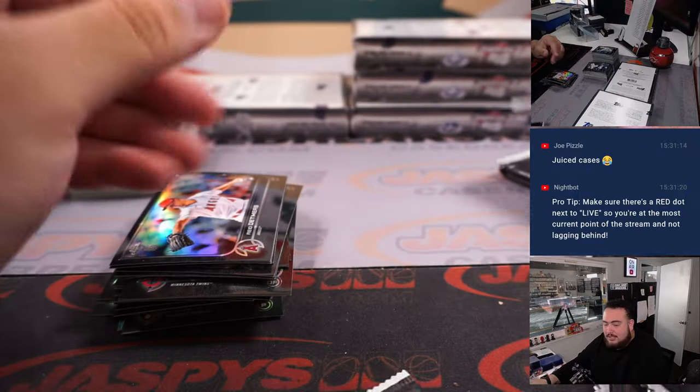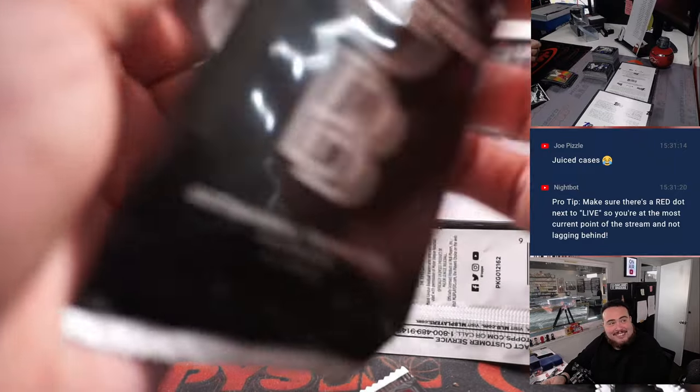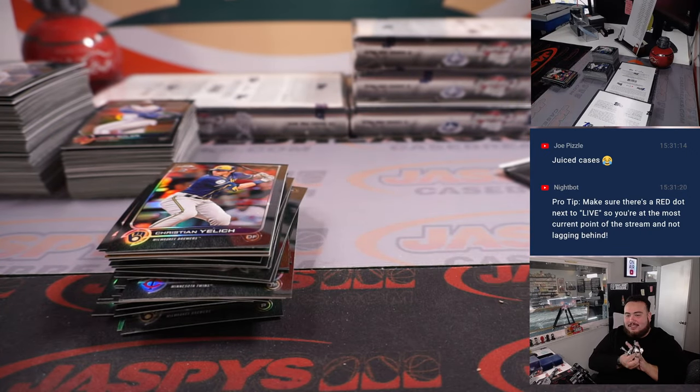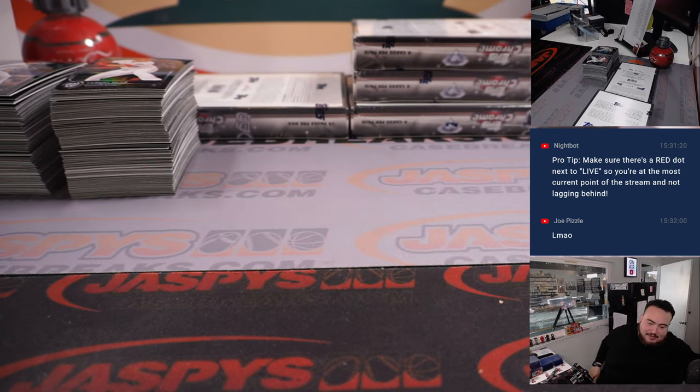Maybe we got juice cases. Is that a bad thing? Everybody else can have juice cases. We don't always pull the lifetime hits. Change your life hits. We pull the nice hits. You know, we're not pulling $1 million cards here, but you know, we pull some nice stuff, right? We'll make you a thousandaire.